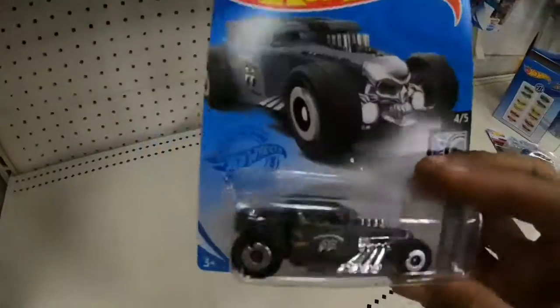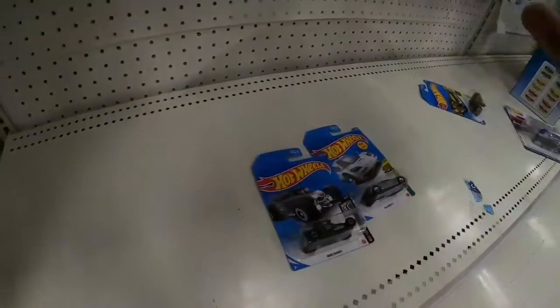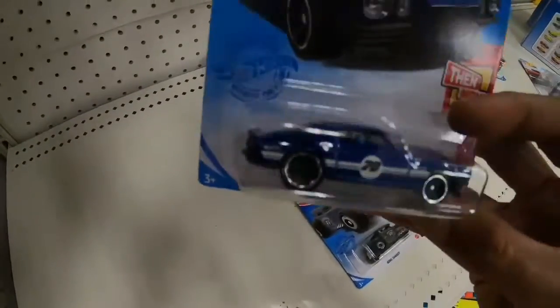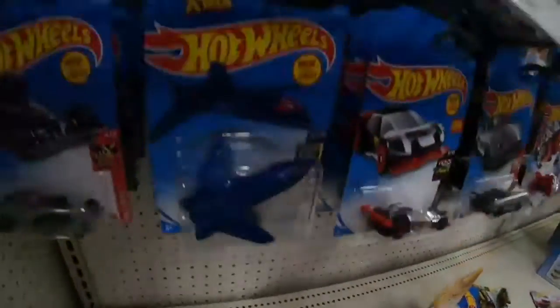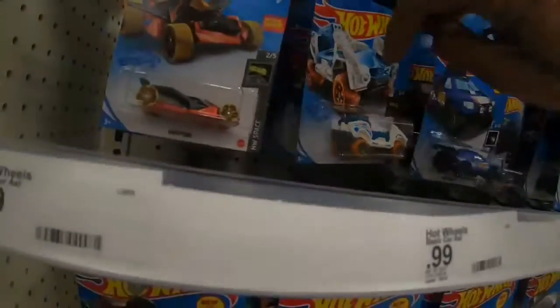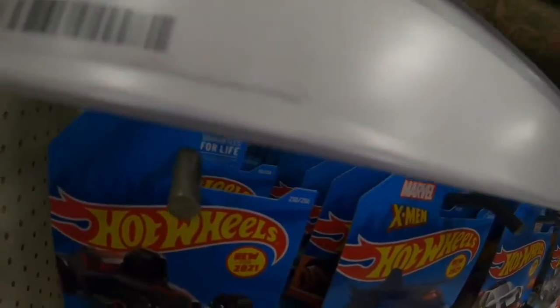We did finally find the gray Bone Shaker. I've been looking for this, guys. They finally came out with the blue '70 Camaro RS recolor. We're gonna grab him, and we're also gonna grab this Sand Burner. Haven't seen this one before. Look, guys, they have the Bot Wheels. New color we don't have at home. We're gonna get it.